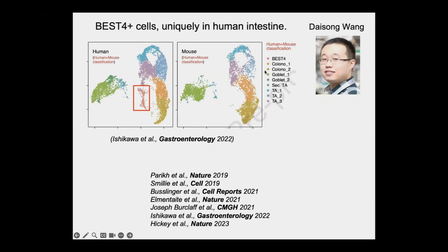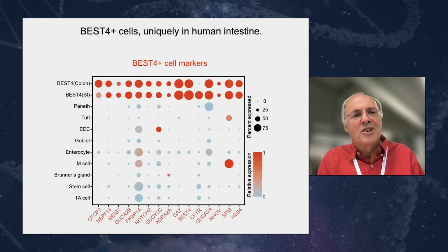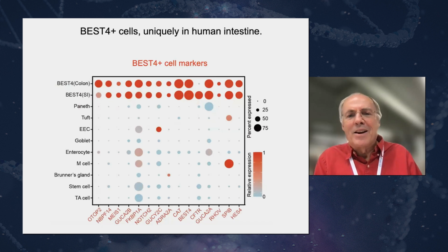It expresses a gene called BEST4, but it also expresses a number of other genes that I'll show you. And there are many studies that picked up this cell type. It looks very much like an enterocyte, the most common cell type. It's actually related to an enterocyte and had not been noticed before this fantastic new technology was developed. But this cell was only known as a gene signature. Nobody has cell lines, and in mice, because they don't exist, you cannot really study them. So what Daizong set out to do was see if he could create these BEST4 cells in organoids.